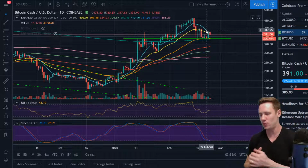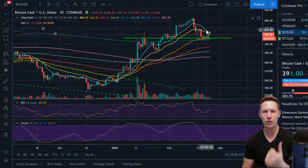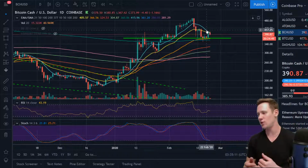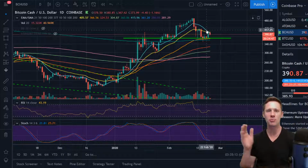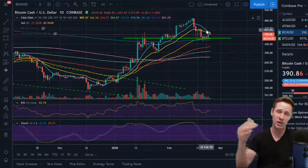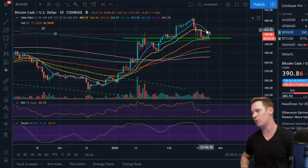I was able to call that big drop on Bitcoin before the weekend started because I saw Ethereum doing it. So maybe if we see Tezos or Link start to break up, they've been super bullish, maybe that'll be a hint for Bitcoin, or if Bitcoin starts to break up, the rest will follow. So I think it is good that we look at the altcoins.